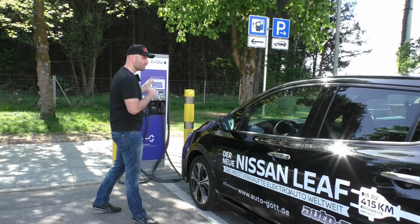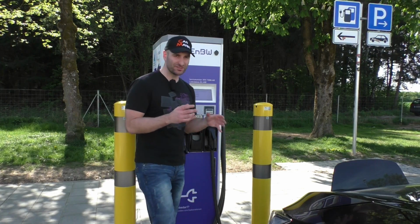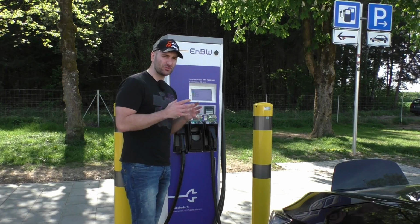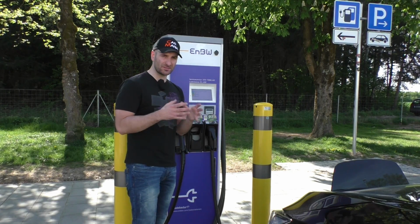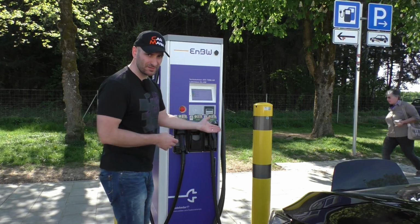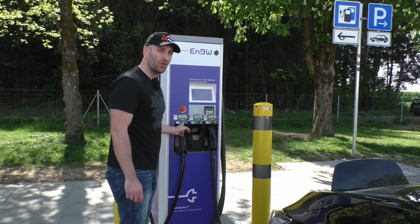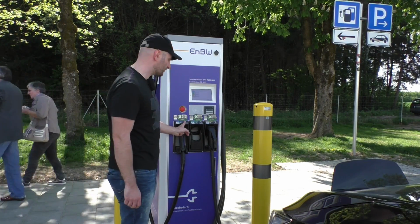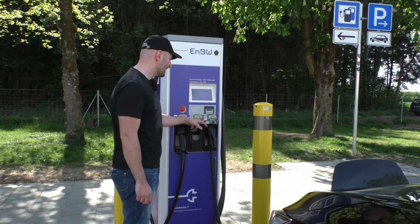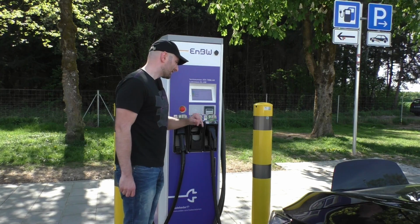Now let's talk about this charging option. As I already mentioned, this is a DC rapid charger, a triple charger. Triple chargers are the chargers that you can find mostly next to highways at service stations. And the name triple charger, you can see where it's coming from. It has 3 plugs. Plug number 1 is an AC 22 kilowatt charger. Plug number 2 is the DC CHAdeMO that we are just using. And plug number 3 is the DC CCS plug.